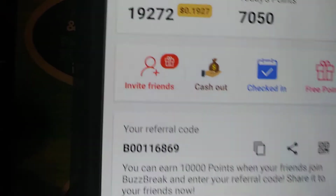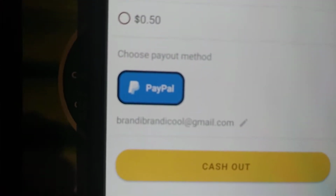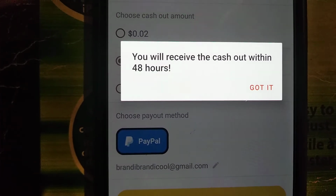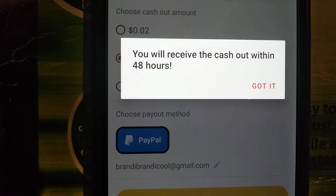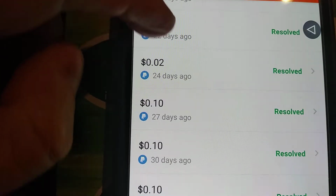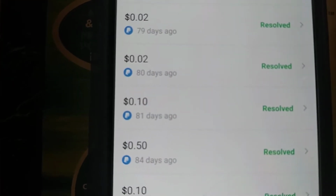And right now I'm going to cash out. You can cash out for 2 cents, 10 cents, or 50 cents. PayPal. I'm going to do that right now. You will receive the cash out within 48 hours. Usually I get it within a couple of hours because I've been doing this so much. See, as you can see, pending. This is all resolved. 10 cents, 2 cents, many 10 cents, and I even have 50 cents, so as you can see.